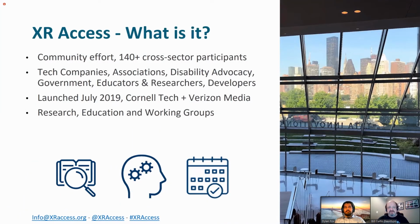So what is XR Access? It's a community-driven effort. We're not a standards development organization, but we interact with them as well as many other constituencies. We're proud to say we have about 140 plus cross-sector participants. One of the intentional ways that we're working is to be inclusive of all of the stakeholder groups in the community. That includes tech companies, such as the one I work for, and many others who are interested in learning more about this and building better products, to associations that are in the profession. We've got the XR Association and others actively involved, XR in Learning, for example. Disability advocacy groups, as well as people with disabilities who are thought leaders, are involved in XR Access, as well as government, education, researchers, and developers. There's a lot of great organizations doing great things, and we want to bring them all together.